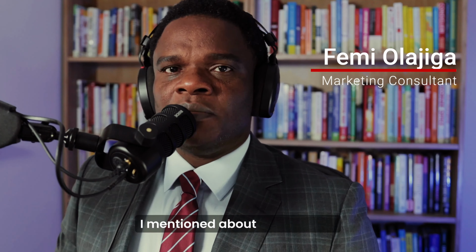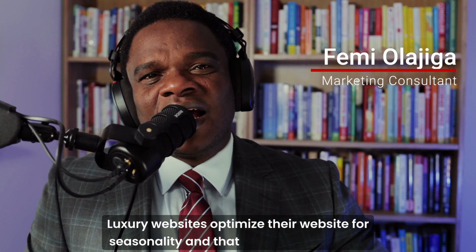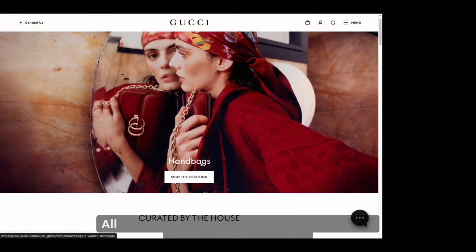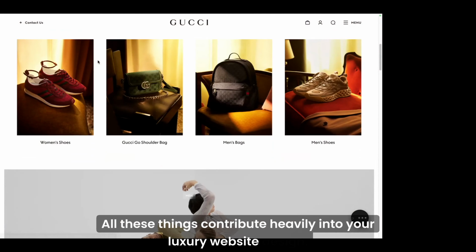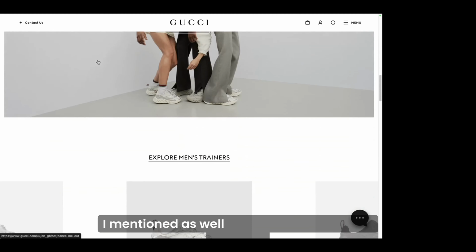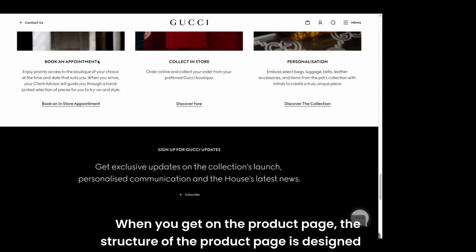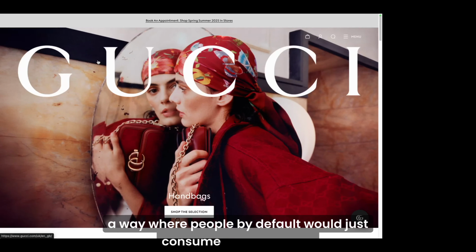I mentioned seasonality. Luxury websites optimize their website for seasonality, and that also impacts the layout of the website. They have announcements and things like that. All these things contribute heavily to your luxury website design. I mentioned as well the image and the product. When you get on the product page, the structure of the product page is designed in a way where people by default will just consume that content.